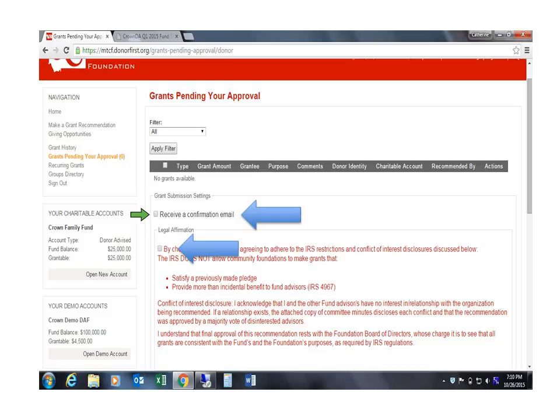And then be sure to check the box that indicates that the recommendation does fall within IRS guidelines. That's very, very important. So be sure to read that information. If you haven't looked at it in a while, please make sure you understand that information and check the box. All right, and then that grant is processed fairly quickly.